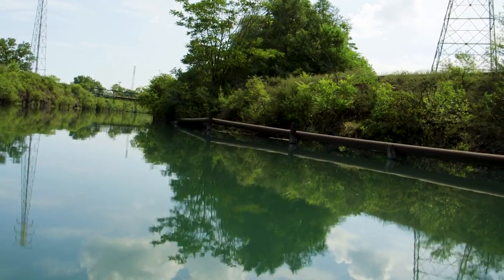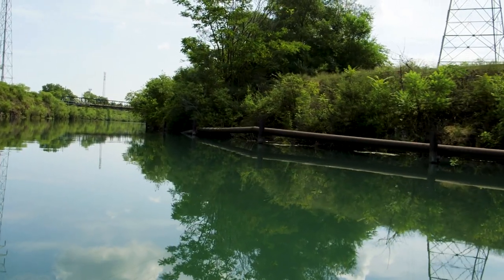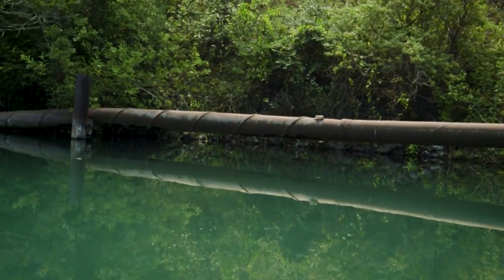Well, now that we're past the railroad tracks, I think we're bordered on both sides of the river by U.S. Steel property. It's probably something that's been there for 50-plus years, but you can see right up here the bottom is rusted out.